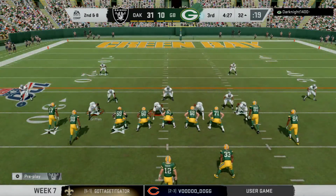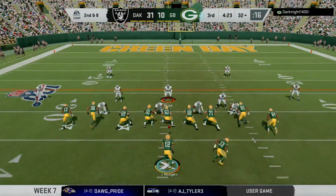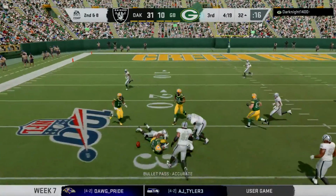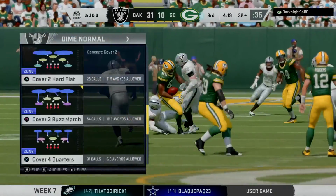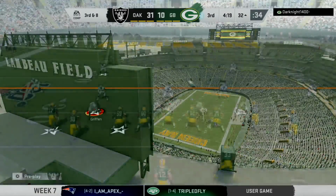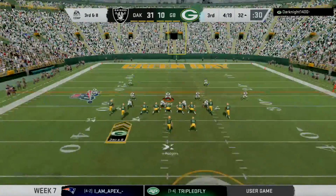So 2nd and 8 here after the pass play for 2 yards on 1st down. And again, it's Rodgers. And that's going to be incomplete. A lot of contact, no call, and it's 3rd down. That would have been a great catch, but it's real difficult to hold on to it because it was contested all the way. Would have been a great play if he'd been able to haul that one in.